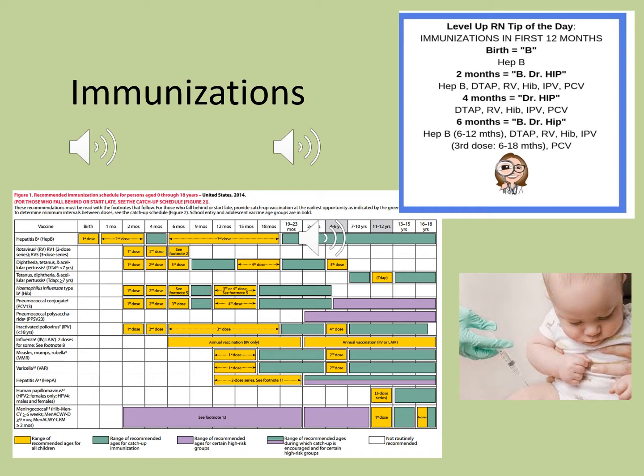What kind of reactions do you think they can have? Where is it going to be? Is it going to be more local? Is it going to be more systemic? If you're thinking local, that's the right answer. It's local tenderness. So for your blank, local tenderness. They can have erythema or swelling at the injection site.